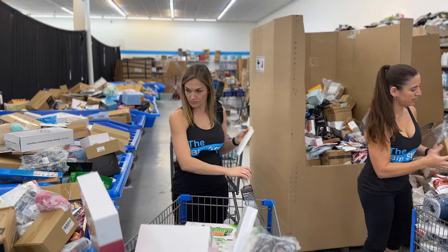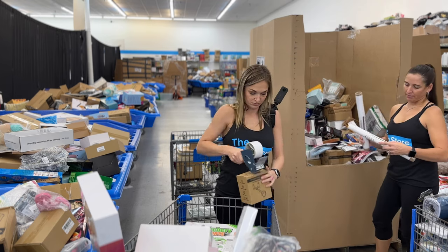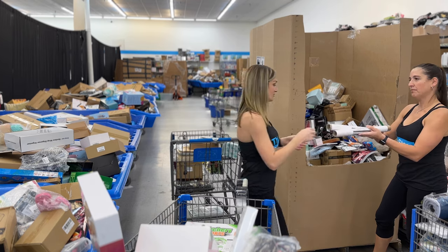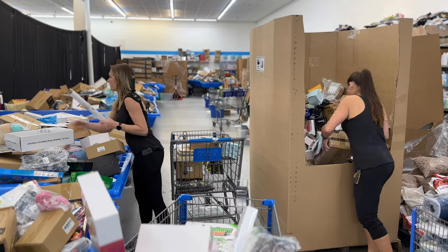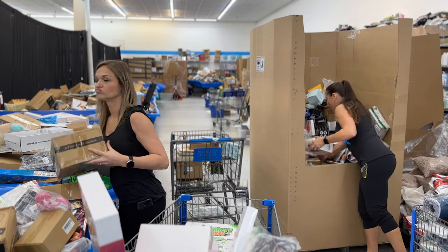Fence. Phone holder. Vinyl. There you go. A two-tier fruit basket for your fruit. Nice, for us fruit lovers.